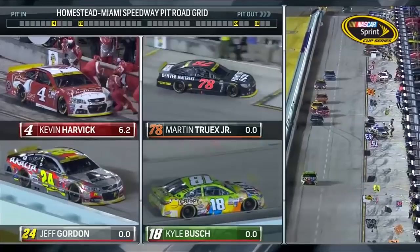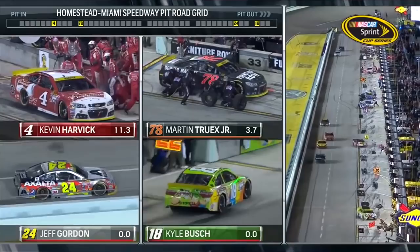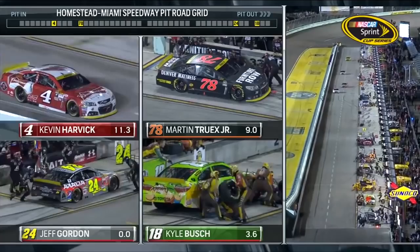Kelly. Martin Truex Jr. really needed this caution to come out. They're going to make an air pressure adjustment. It's going to be four fresh tires and fuel for the 78, Marty. Jeff Gordon was stuck in 10th that entire run. He said, I like that last adjustment. It took off good for a lap or two, but then just goes so loose off an air pressure adjustment.